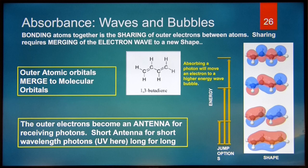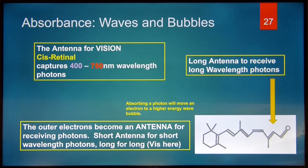In the case of butadiene, the energy required is on the ultraviolet end, and you're not going to see any color from it. Butadiene is water clear. It's a relatively short antenna. If we go to a longer antenna, this is our retinal molecule. And because it's a longer antenna, it can interact with longer wavelength light, and in fact, in the range of our color vision.